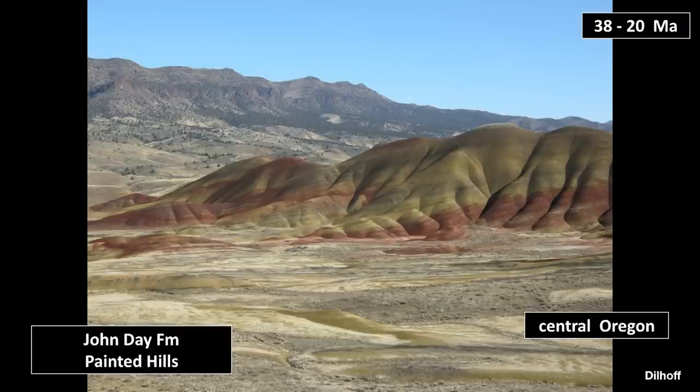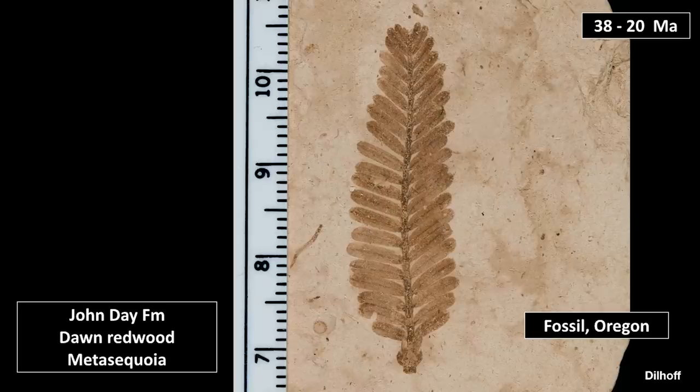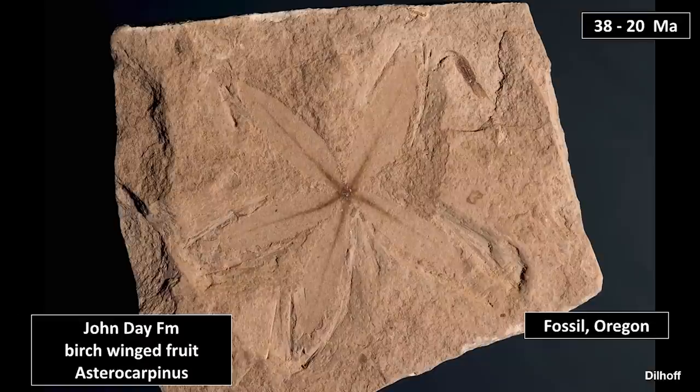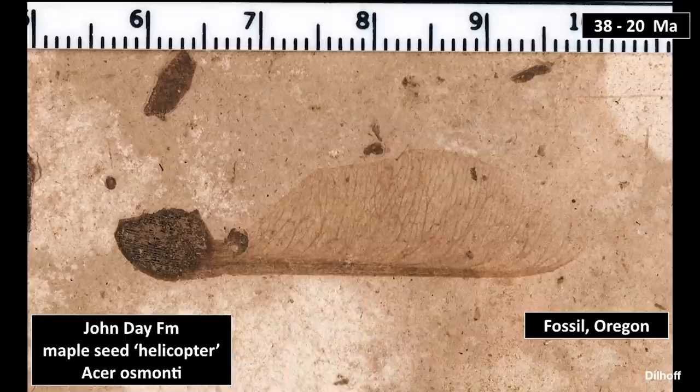Back down to Central Oregon, the John Day now in the Painted Hills. We're getting younger, 38 to 20 million years ago. And in the John Day, redwood. This is all at the high school there in Fossil, Oregon, if you've dug there. 38 to 20 million years ago, beech leaves. Birch winged fruit. Frickin' helicopter from a maple tree.